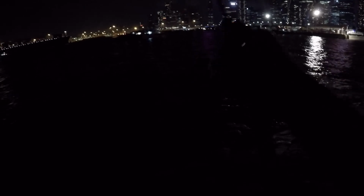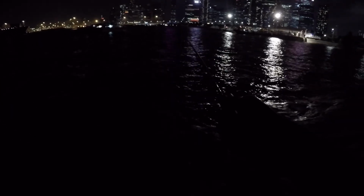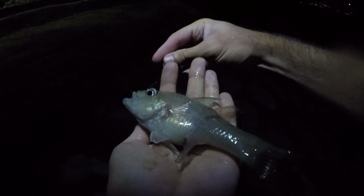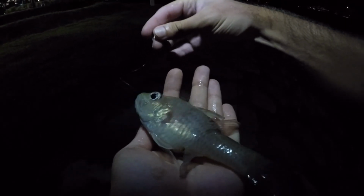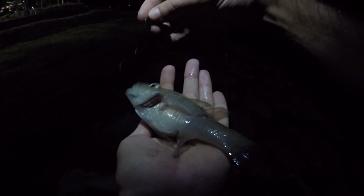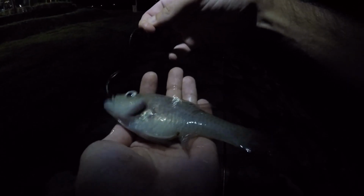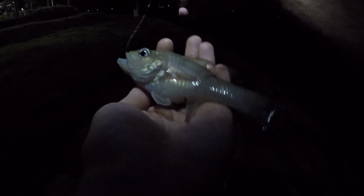There we go. Fish on. Another slightly larger one. Let's see what this is. Alrighty, so we got ourselves another cardinal fish. I believe this is a black cardinal, which I caught a couple of during my last outing here. So not a new one for the life list, but still a pretty cool looking catch. So we'll get it back, and let's try to get one more here before we call it a night.